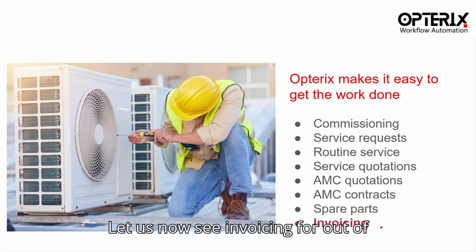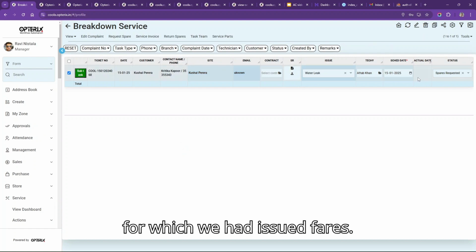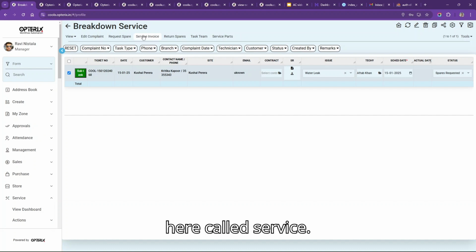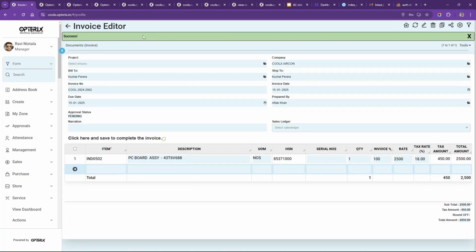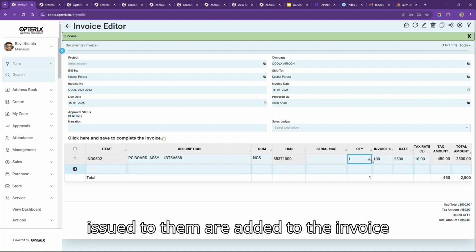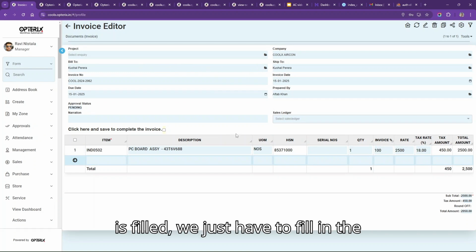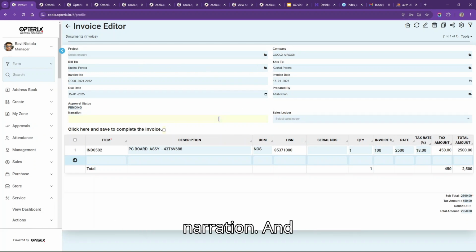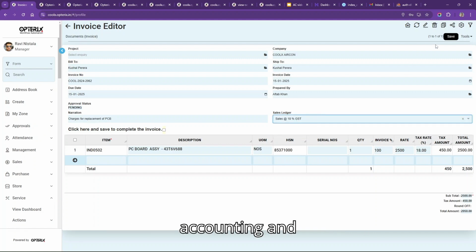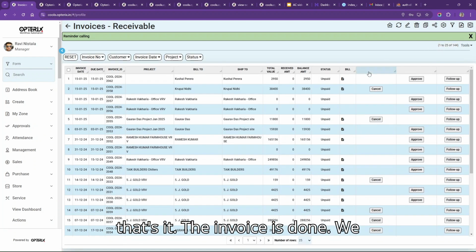Let us now see invoicing for out of warranty service. Let's go back to this complaint for which we had issued spares. To generate an invoice, we use this option here called service invoice. When we do that, the parts that have been issued to them are added to the invoice automatically with their rates and so on. All the detail is filled. We just have to fill in the narration and the sales ledger for matching with accounting, and save. That's it. The invoice is done. We can print it.